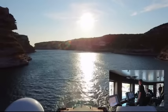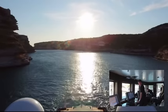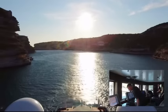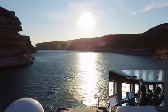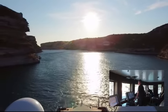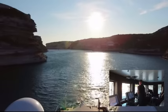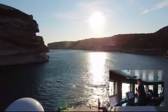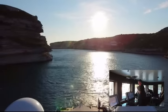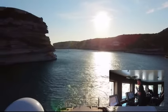Can you go bow to port? Bow to port. Keep her in the deep water. What's her name? Aldonza. Give them a call. Motor Yacht Aldonza, Aldonza, Loon Loon. Yes, good afternoon, mate. This is Motor Yacht Loon behind you. Can you just creep forwards a little bit for me, please? I'm a 220-foot yacht spinning here. Just come forwards a bit. Come ahead.